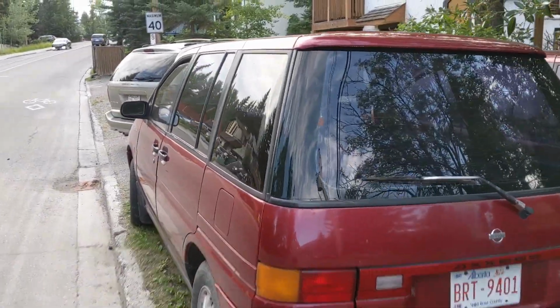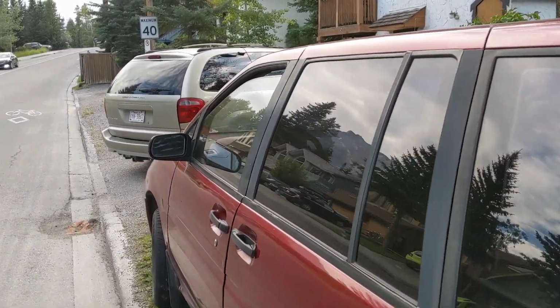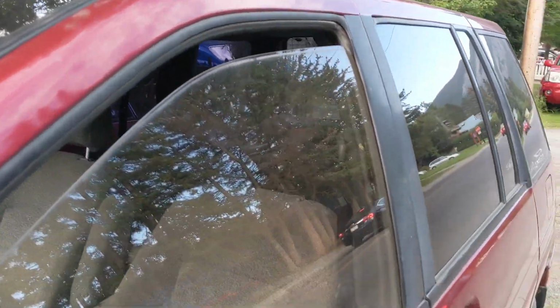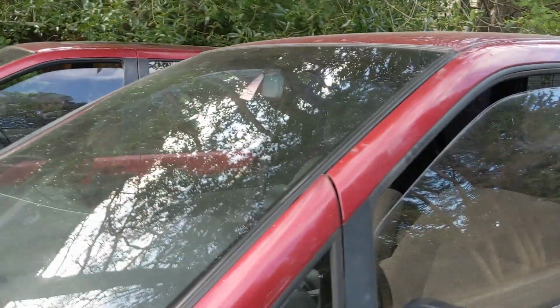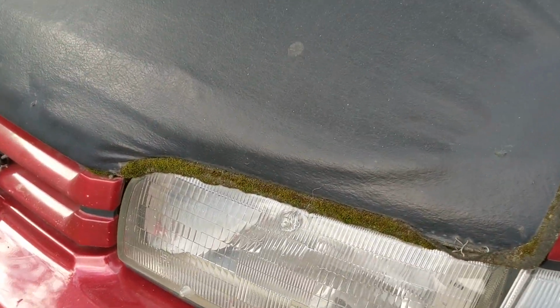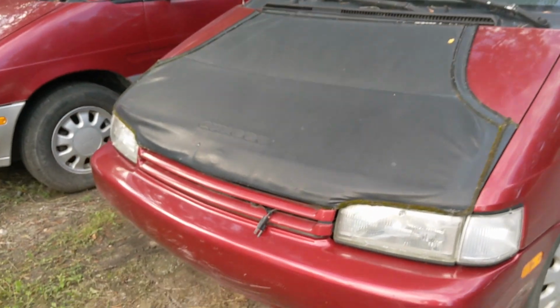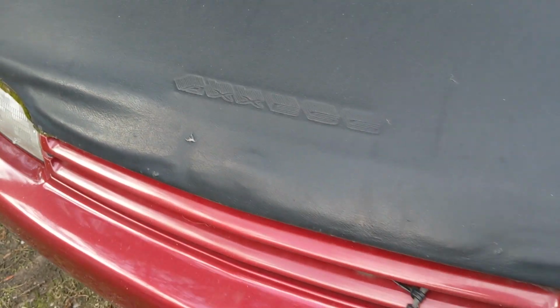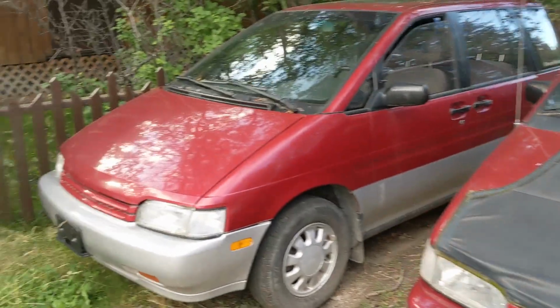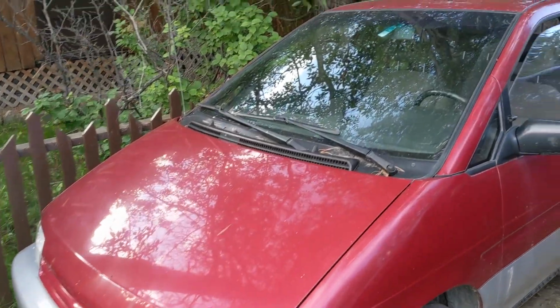So all it says on the Wikipedia page for these is that the American spec model was offered with automatic seatbelts, whereas the Canadian model came with manual seatbelts. And there you go, manual seatbelts. Other than that, I really don't know too much about these. Wow. Well, it looks like they've been sitting here for a while. Wow. Engine block heater. You have Access embossed there. Neither of them have a Nissan badge on the hood.